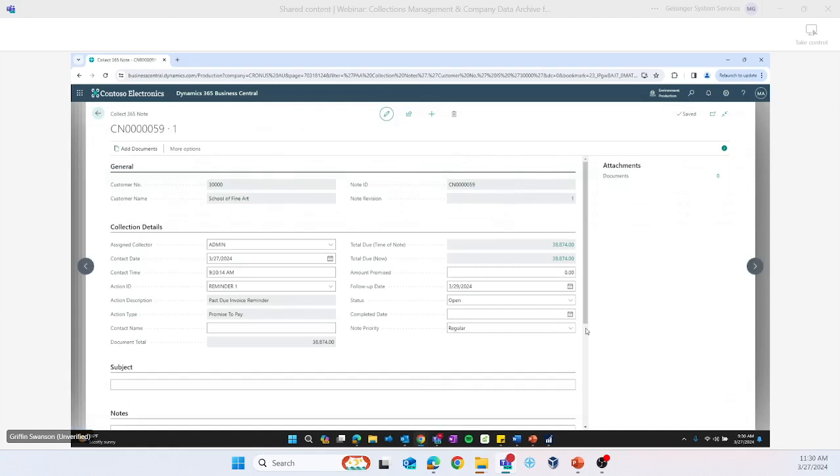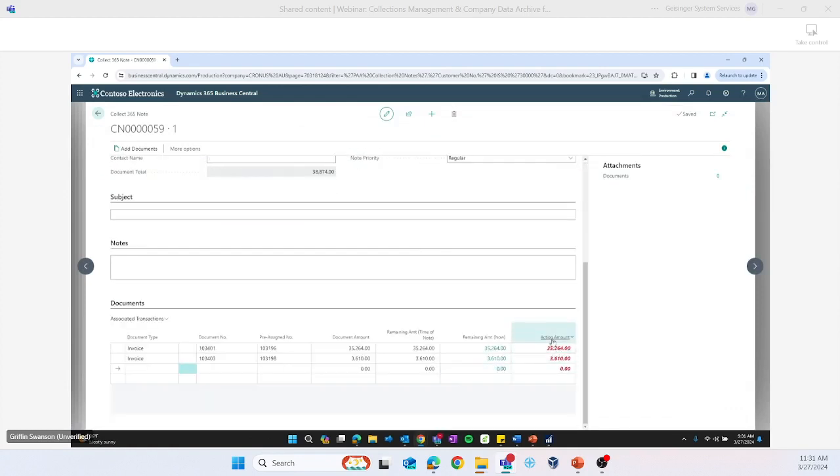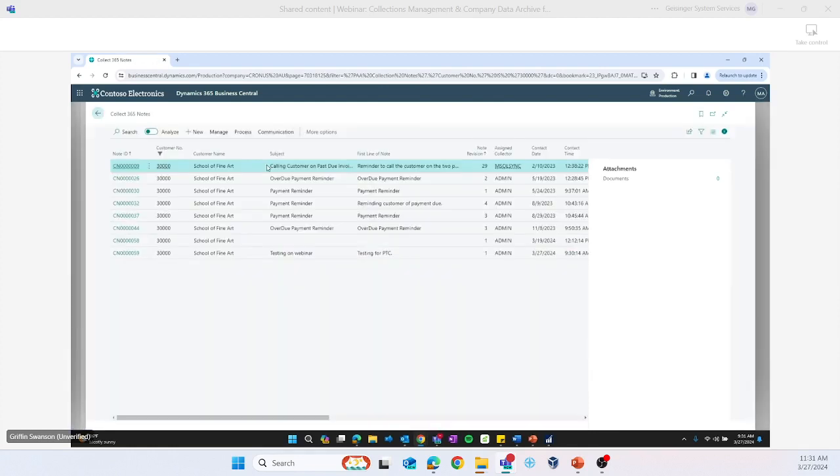You can see once you select those invoices, it's automatically going to populate the total amount due based off of the invoices you've selected. And then you'll see those populated down here at the bottom as well. So again, we'll just put testing on webinar. Testing for PTC. All right, so we have a follow-up. We have invoices attached. I now have a new note created.